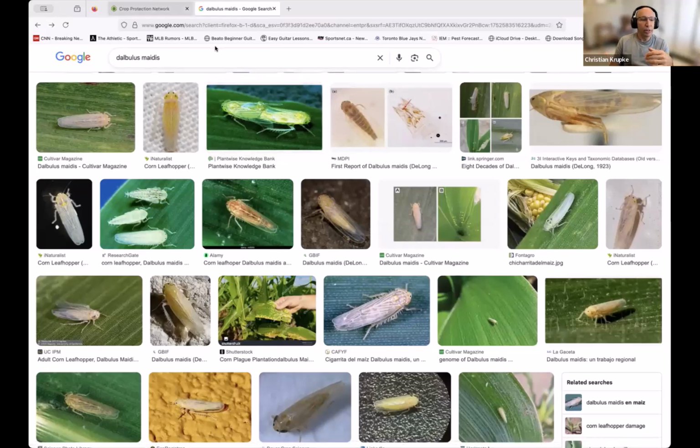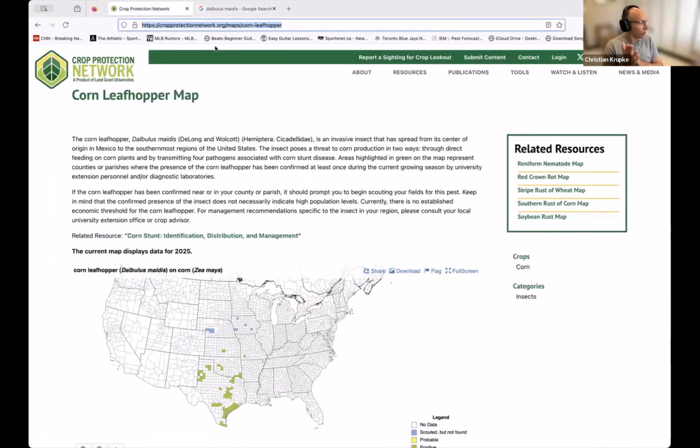So there is this Crop Protection Network initiative. Darcy is the main contact point for this, where we've set out traps to try to trap the leafhoppers, send them to Oklahoma, where the sort of ground zero of this project is, for identifying this pest. The main reason we worry about this pest is that it's a vector of a disease called corn stunt.